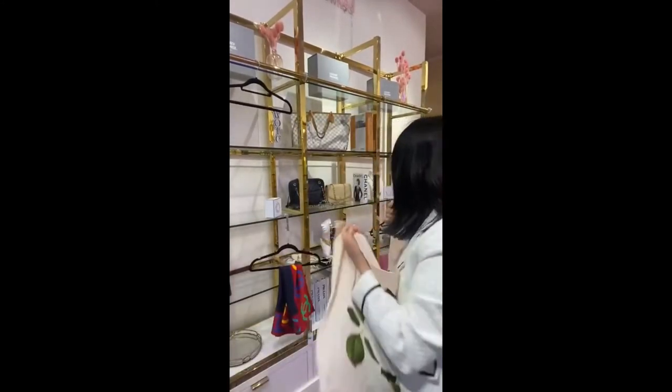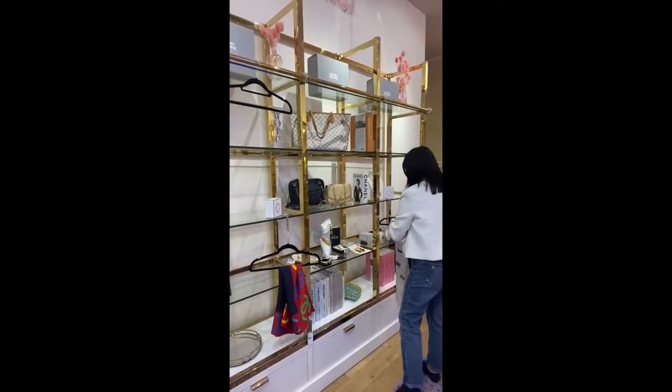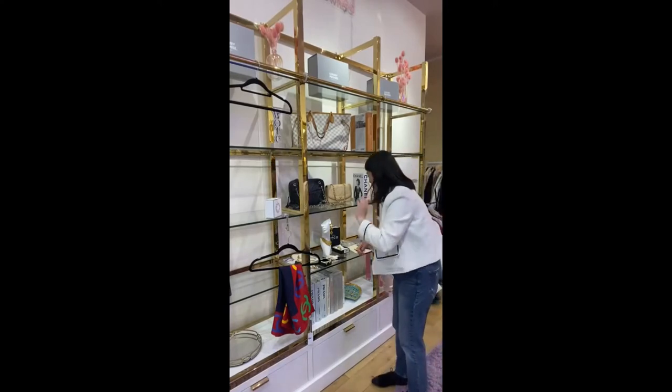Any more vintage Chanel jewellery? Yes, we will have some coming up. We've only got a few bits. Do we have time? Half an hour? Maybe one more. One more.